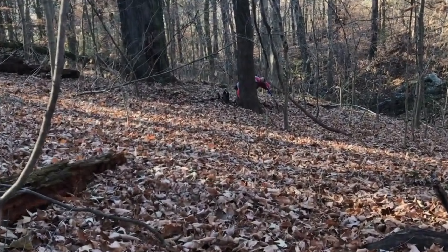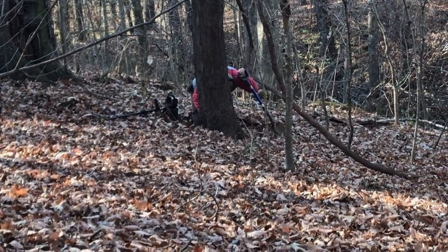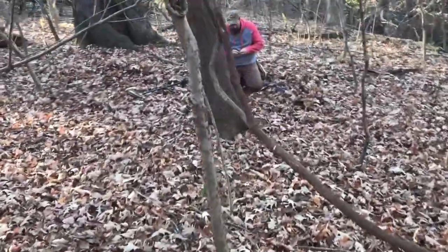Jeff's right down there behind the tree. I don't know what he's digging. He's got a 44 and I've got this. We got a few nails. Well, Jeff said he's got something behind this tree. We'll go down here and see what it is.